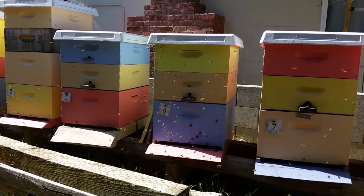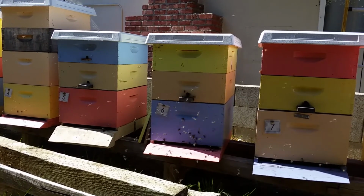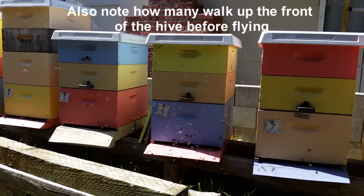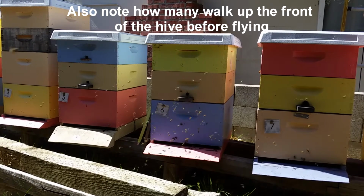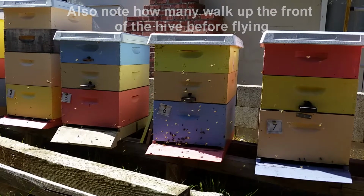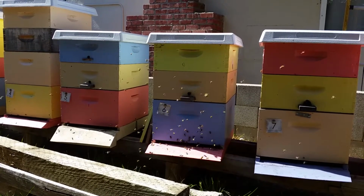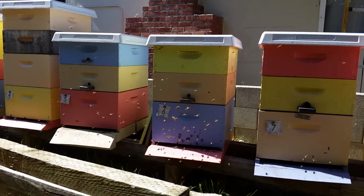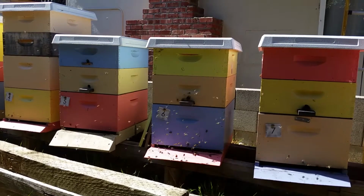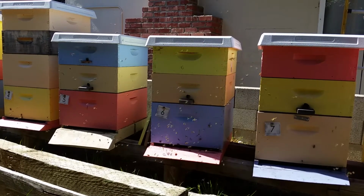Well, it's their first time they've ever left the hive, so what they'll do is they take off, leave, but they don't immediately fly away. They stay out in front of the hive, look at the hive, look at things around them. They'll look at the sun, look at the angle of everything, and determine where they live. And then you can see they slowly work themselves up higher and higher, and then off they go and they'll fly away. And then when they come back, they'll hover for a little bit, make sure they got the right hive, and then they'll go back in.